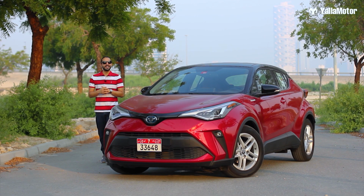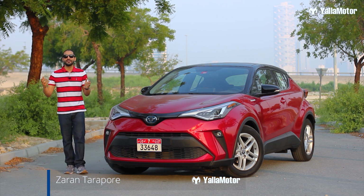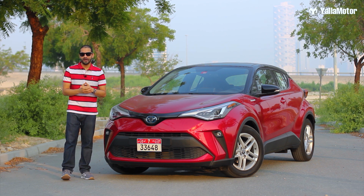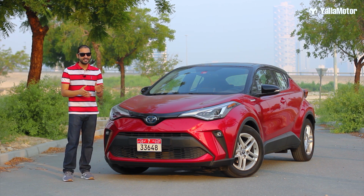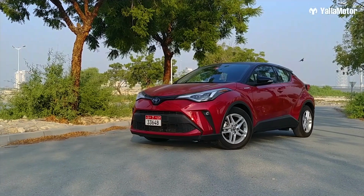is the Toyota CHR, a funky crossover that joins the brand's clean and green lineup of hybrid vehicles, namely the Corolla Hybrid, the Camry Hybrid, the RAV4 Hybrid, and the newly introduced Highlander Hybrid. Priced at 93,900 dirhams, the CHR does seem expensive at first, but by the end of this review, we'll discover if it has what it takes to justify its steep price tag.